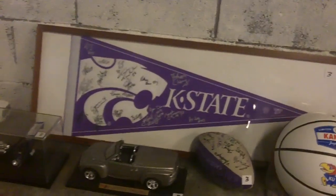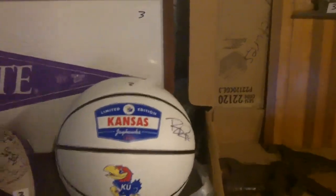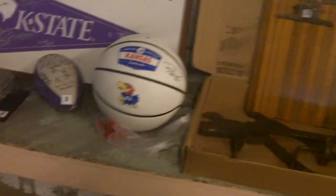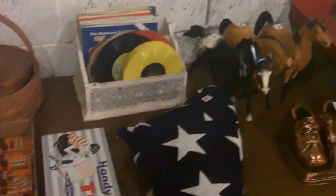So K-State signed pennant, framed. Jayhawks. Autographed baseball. Another K-State piece there. Little kind of primitive wheel mechanism. Patent of 1892 on there. There's a fire station bell. Nice little Zippo stand. Some vintage stuff.